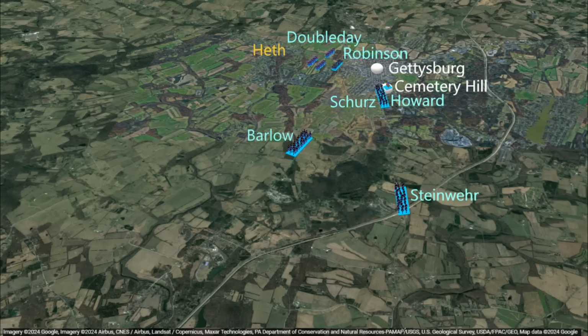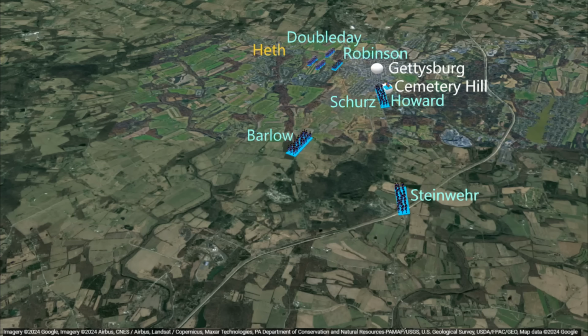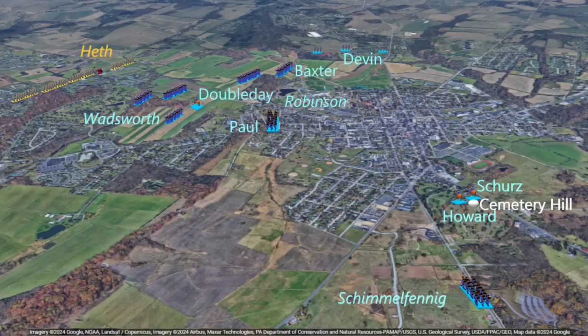General Schurz finds Howard at Cemetery Hill. Here, Schurz learns that General Reynolds is dead, and with Howard now in command on the field, Schurz will head the 11th Corps now approaching Gettysburg. With Schurz as the new corps commander, Schimmelfennig now heads the lead division. Barlow and Steinwehr follow behind. We will zoom back into town.